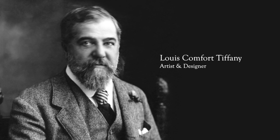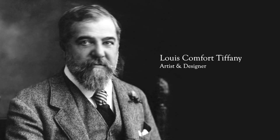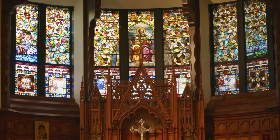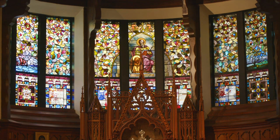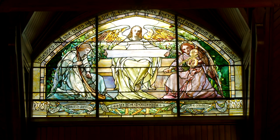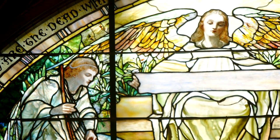Vanderbilt immediately called his friend Louis Comfort Tiffany and said, I want you to do the stained glass for the church. Tiffany had never done church windows before, so this became his first ecclesiastical glass. We have several of his original 1880 glass as well as later glass that is just extraordinary.